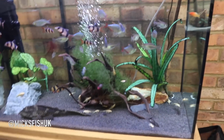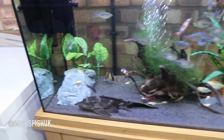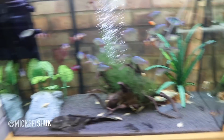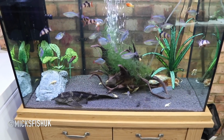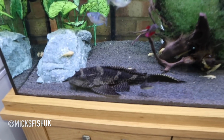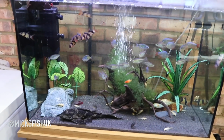There's some Congo tetras. What else have we got in here? There's about 70 Bristlenose plecos, albino. Look, there's tons and tons of them. I got given, well, I've done a video on that about a month ago. I got given them by some bloke. And there is a big Sailfin pleco here, which is going in the tank. I'll show you in a minute.